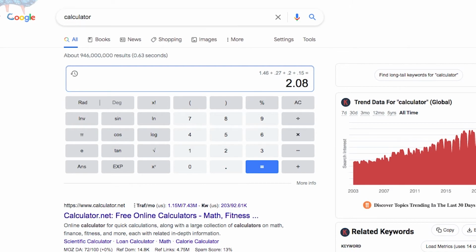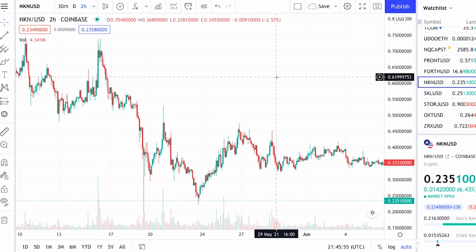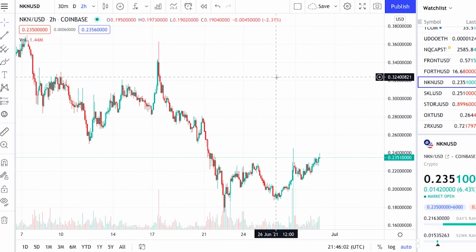So NKN, I think, has a ton of potential. Being this low at 23 cents, I think it can easily go back up to the $1 or $1.50 range. It'll, of course, take time, but I think even better is to focus on the little trades that you can do here and there, because these 10% moves are happening all the time.